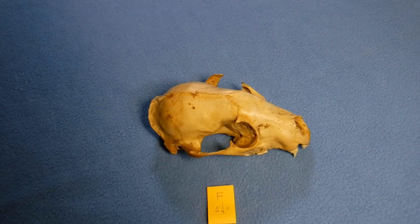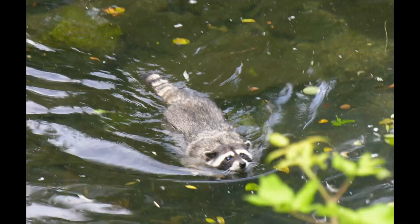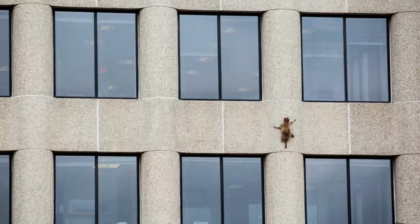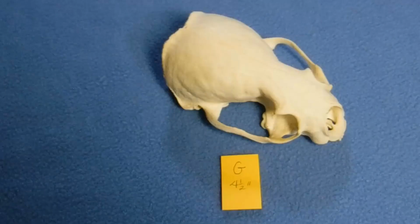Skull F is an animal that we have around us in the cities all the time. This is a raccoon. Now, raccoons are really good swimmers, but the other thing they're great at is climbing. In fact, you might remember back in June of 2018, there was a raccoon who climbed a St. Paul skyscraper. It climbed 25 stories before it was captured and released back into the wild. Amazing.